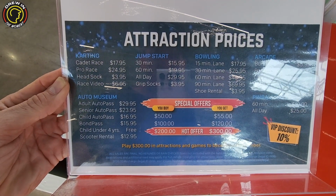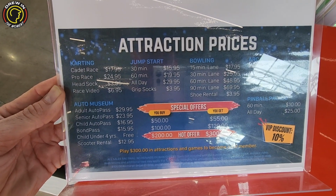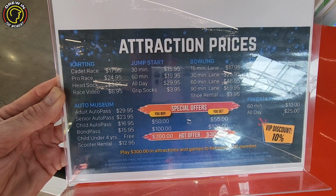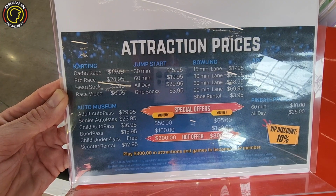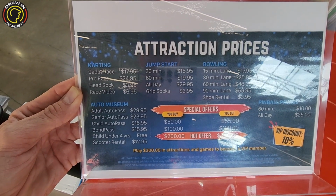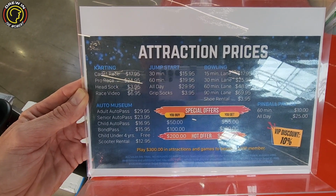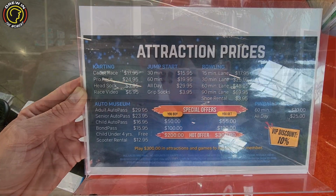Alright guys, just so you know, for the Auto Museum, it's $29.95 for adults, but add a couple dollars for taxes on that. All the way down, senior $23.95, child. The VIP tour that we just did was about $42. Just keep that in mind, but I'll tell you right now, totally worth it.